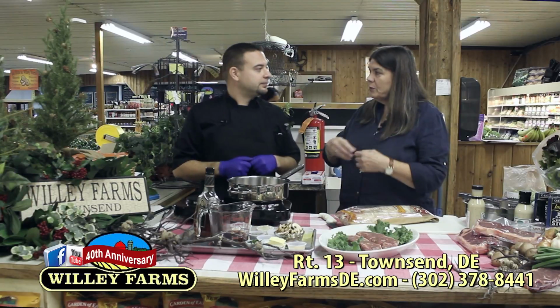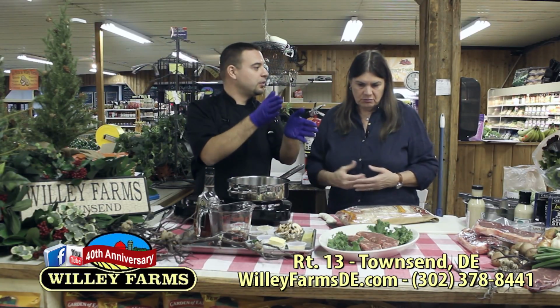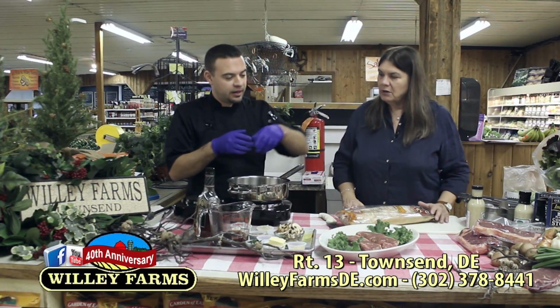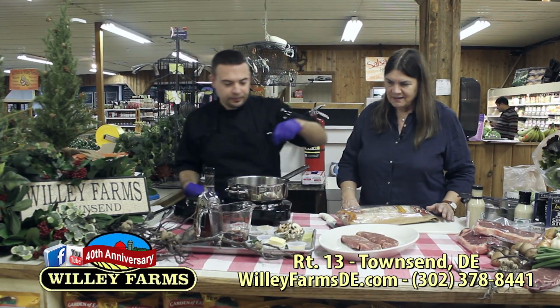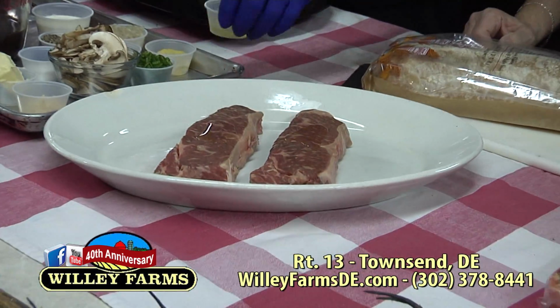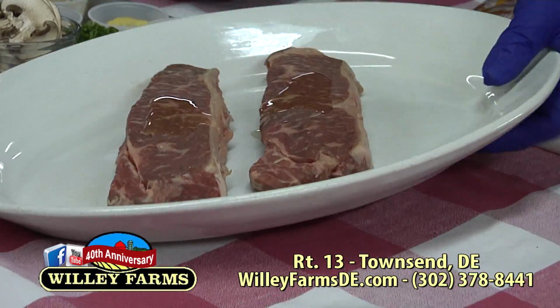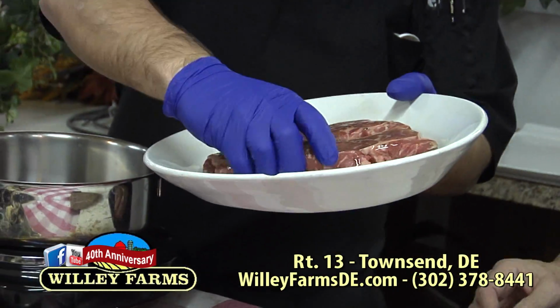Because we want to cook it. We don't want to burn it. And you don't want to boil it. The steak, you want to brown the steak. You want to make sure it's nice and brown. To help facilitate that, we are going to put a little oil on our steaks. On the steak and not in the pan? Yes. I want to pick this up here and come over here. And we're going to just rub the oil on the steaks a little bit.